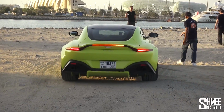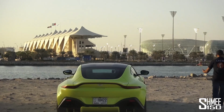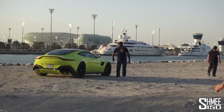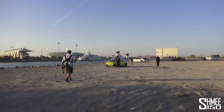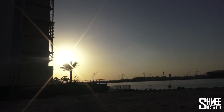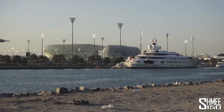A little off-road adventure to get to the second location, but we are now here at Yas Marina, so you can see some of the yachts on the outer part of the marina there. There's a whole inside area where you can watch the race from, but this is a very, very cool spot right now for some pictures and filming. The sun starting to set over in that direction, and the circuit ready to host the racing weekend.